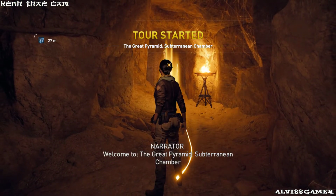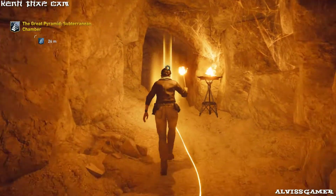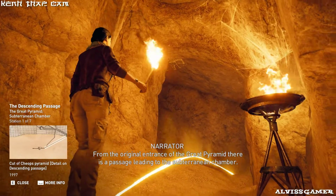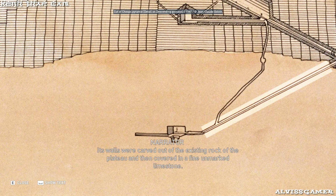Welcome to the Great Pyramid Subterranean Chamber. From the original entrance to the Great Pyramid, there is a passage leading to the subterranean chamber. Its walls were carved out of the existing rock of the plateau and then covered in fine, unmarked limestone.